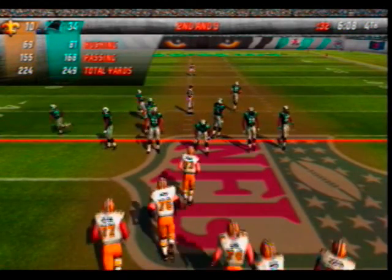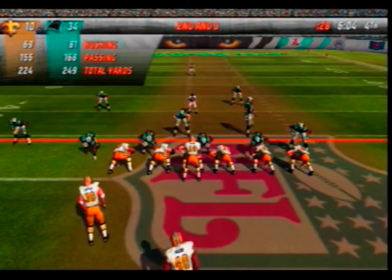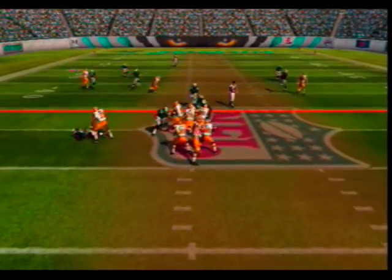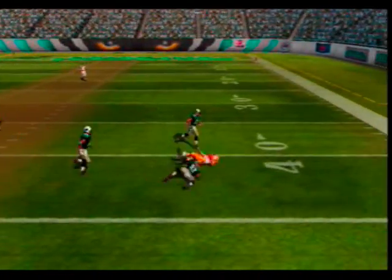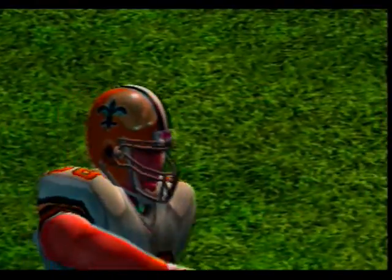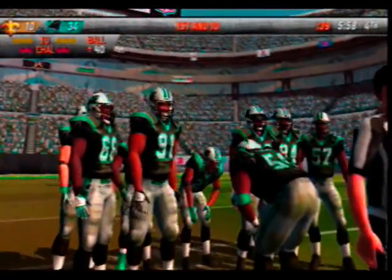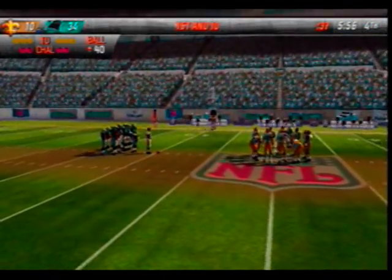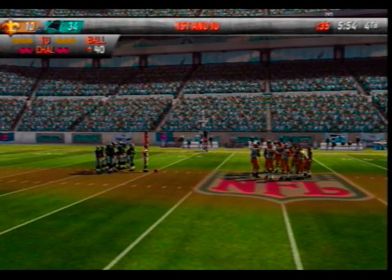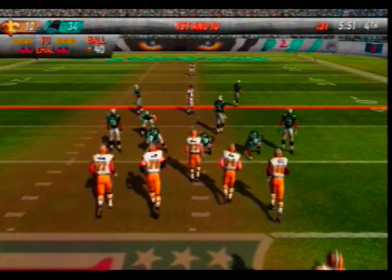Ball on the 49-yard line. Carolina goes with a four-man front. Throwing, he hits his receiver. The Saints are having success on first and second down on this drive and haven't faced a third down situation yet. So they have first and 10 here.